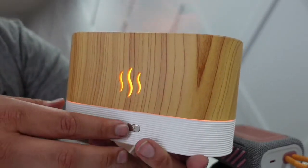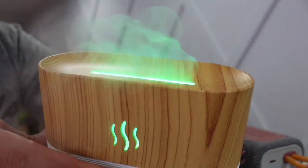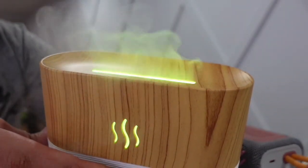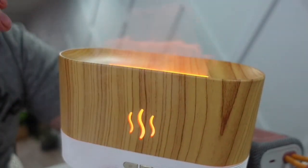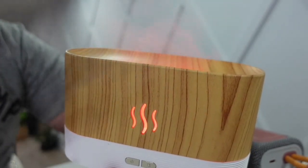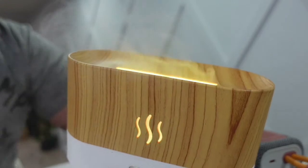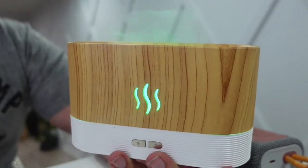You turn it on, and then you have a bunch of different types of colors that you can have it emit from this diffuser. So couple this with those particular oils that I was telling you about, and you can have an entirely new vibe in your room. So now it's going through all the colors. We just saw red and yellow and orange and green, which is pretty cool.